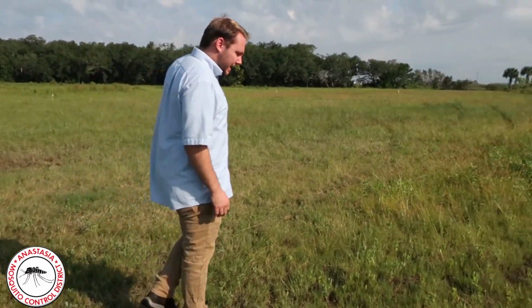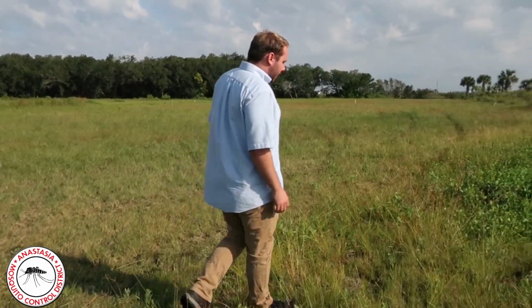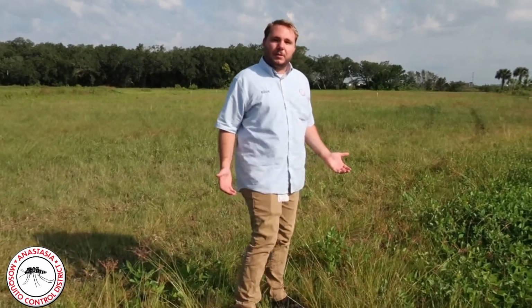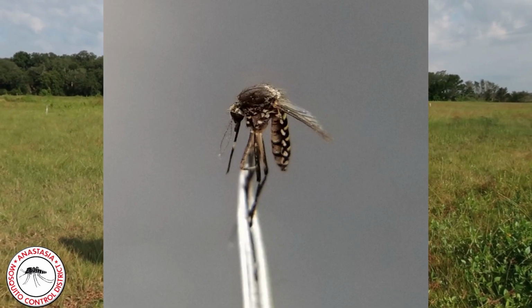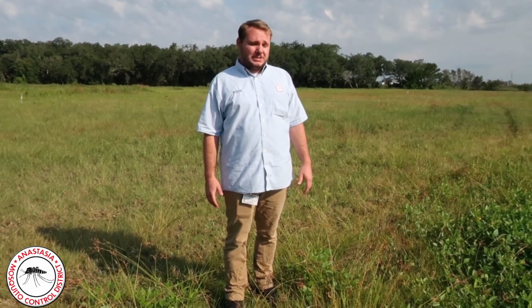So right now, I am in the middle of one of St. Johns County's salt marshes. A lot of people don't know that salt marshes pose a huge problem when it comes to mosquito populations when they hold water. We have two major nuisance mosquitoes that will hatch off in salt marshes like this, and they're Aedes sollicitans and Aedes taeniorhynchus. They can vector dog heartworm, but they don't vector any diseases to humans.